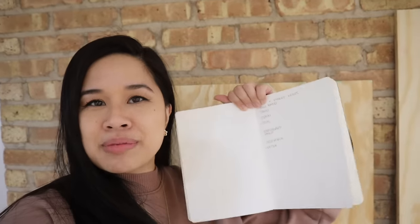Since there are a lot of steps to this project, before I even started anything, I actually just wrote down all of the steps that I need to take. That way I can mentally do a run of what I need to do. And I think the best thing to do is actually to work on that top shelf first. That way I could fit it all in and then get the exact sizes for my little shoe cubbies.